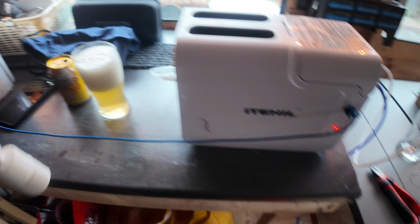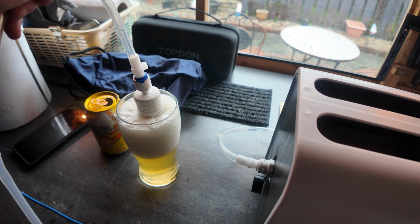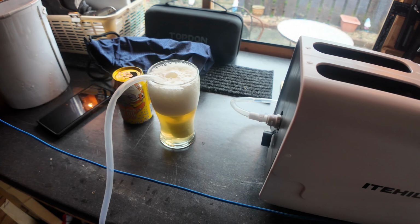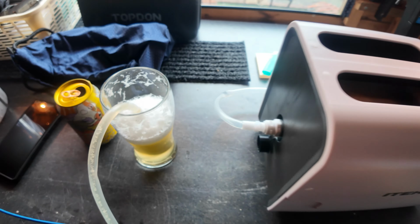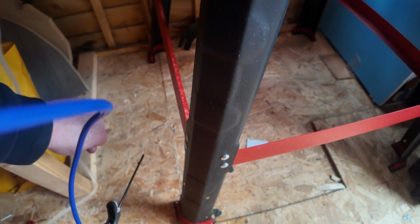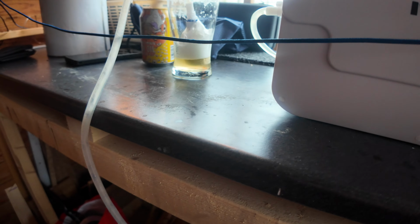Then I will take the filter from here and I'm going to add it into the IPA. Right, filter's in, reset. Now the beer is starting to come through. There's a little kink in it here, so I'm just fixing the kink to allow the water to come through. There you go, look at that, sucking up my beer. That's it gone.